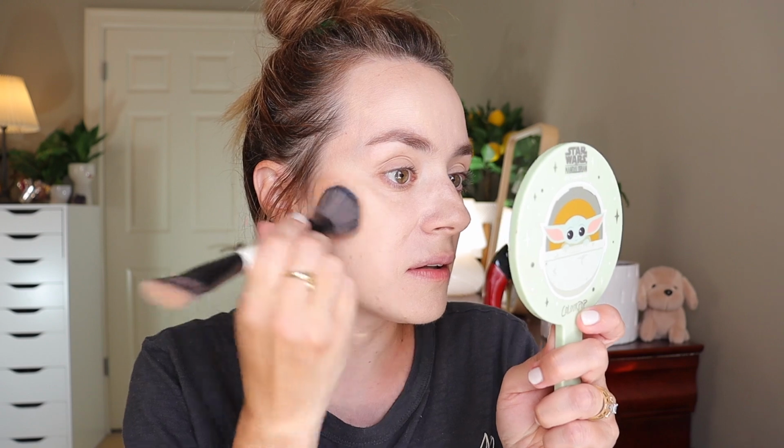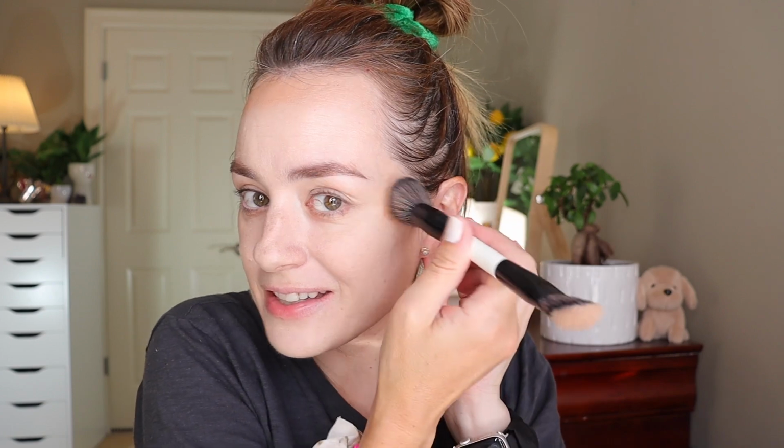Let's use this Makeup by Mario F4 brush, this bigger side here, and just slowly bronze up the face. It's very nice and natural, this bronzer, from what I remember, but let's see. Now that I've tried so many bronzers, it's easier to compare. Yeah, it still looks very nice and sun-kissed.